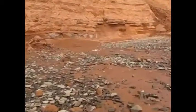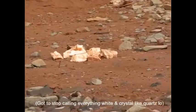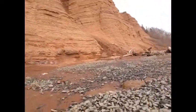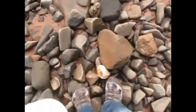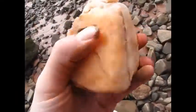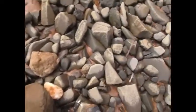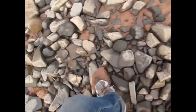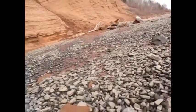Oh, looks like that quartz landed and broke up right there. That's pretty neat. I'll have to go investigate that. Another chunk. Man, these chunks are everywhere. How neat. I'm gonna say it's not quartz actually, because of how soft it is. Maybe it is a calcite or something like it. Something like it for sure.